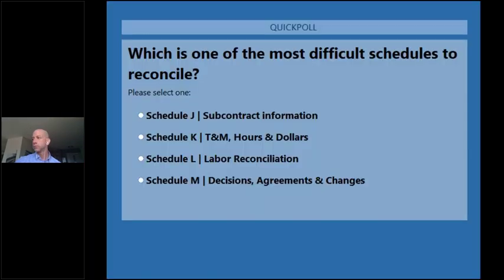This is our third polling question today. Which is one of the most difficult schedules to reconcile? A, Schedule J, subcontract information. B, Schedule K, T&M, hours and dollars. C, Schedule L, labor reconciliation. Or D, Schedule M, decisions, agreements, and changes.